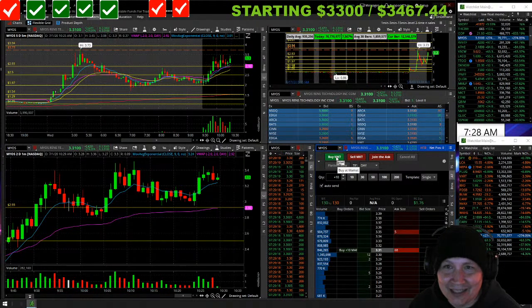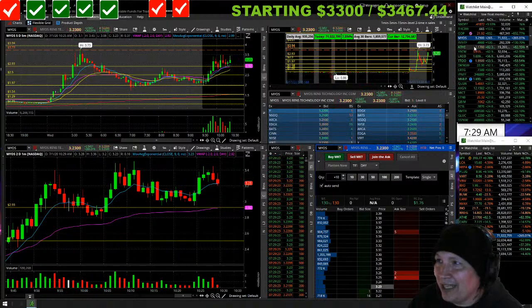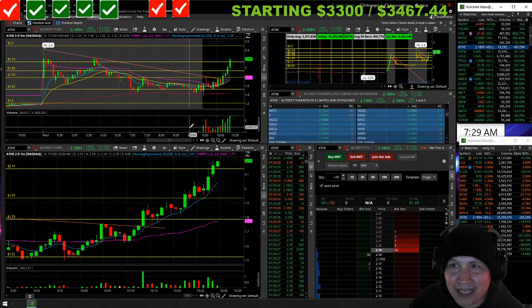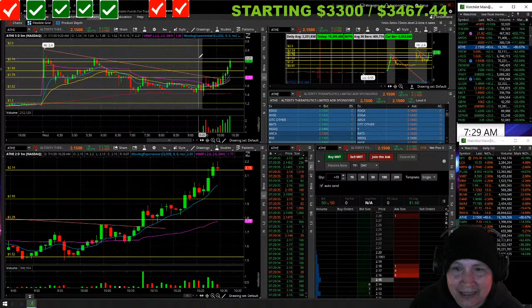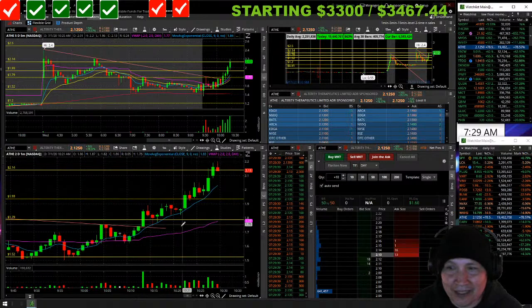Mike Cam, good job, man. Yes. But look at ATHE right here. Look at this trade, man. Look how beautiful and nice that was. Now it's right up to that support resistance at the 220s. If this thing can just keep a little support right there, there could be another trade on there.